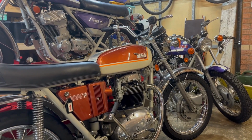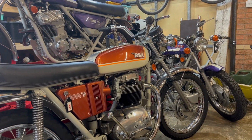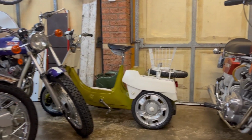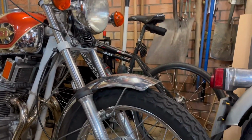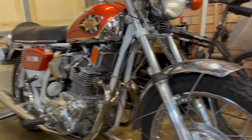Right, as usual, I hope you've got a drink at the ready, so we'll do a walk around. So we're going to start over here with Old Faithful. Whoops, sorry, I'm messing around with a gimbal here.